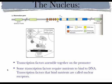Look what happens. VDR can enter the nucleus from the cytosol. Vitamin D comes into the cell, goes into the nucleus, binds VDR. So in the nucleus, vitamin D binds VDR. Anything different about VDR there? Change in shape. VDR goes into the nucleus, binds vitamin D, VDR changes shape. VDR then binds RXR.